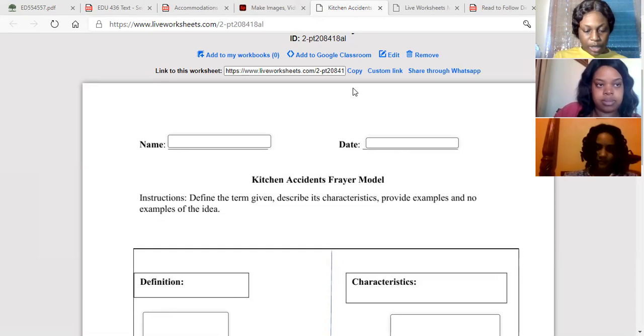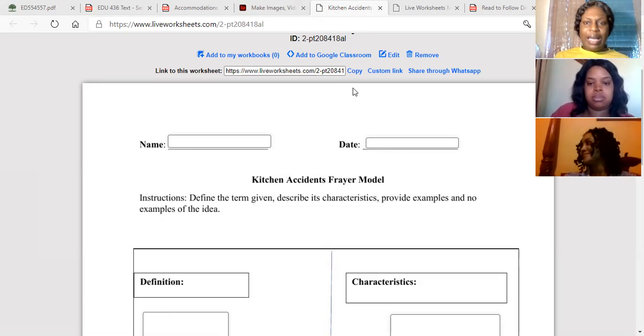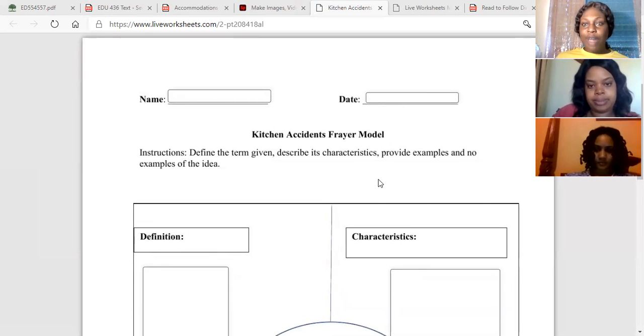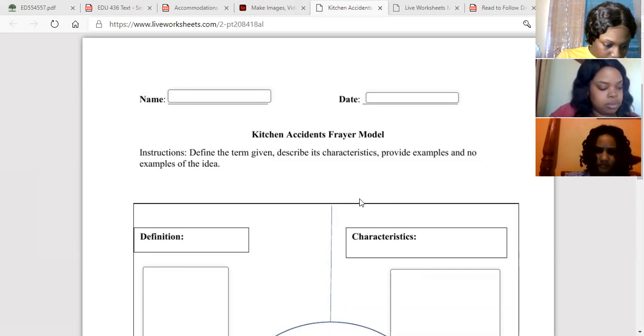Okay. So this activity that we're going to do, this is a Frayer model of kitchen accidents, right? And this Frayer model is going to help you all with building your vocabulary. So before, if you did not know what kitchen accidents may have been, this would help. So I'm just going to do a dry run overview of the activity before you guys actually complete it. Just looking for this photo.